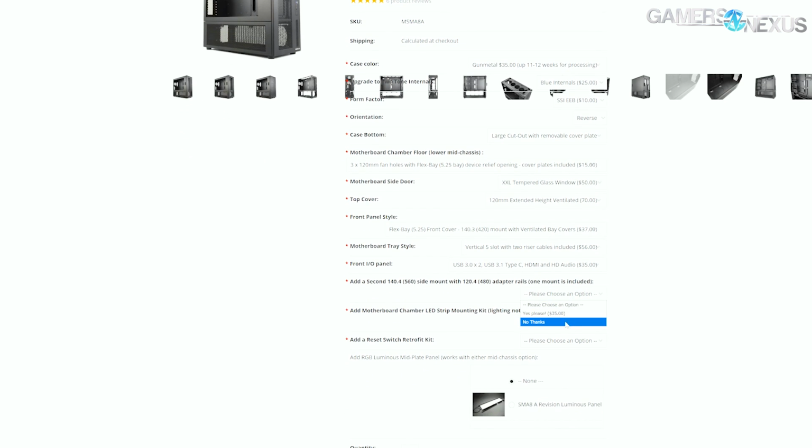You could have the 8 slot default motherboard trays. You can do $34 for 8 slot plus 2 vertical and a riser cable. You do $36 for 5 vertical and a riser cable, $56 for 5 vertical and 2 riser cables. Front I/O is customizable. You can do none.